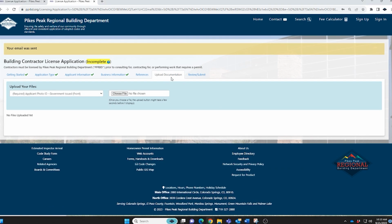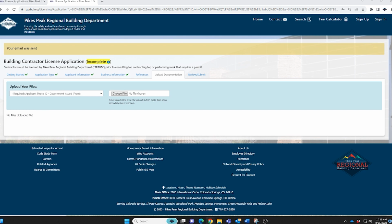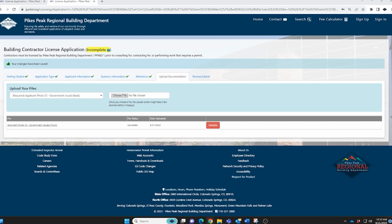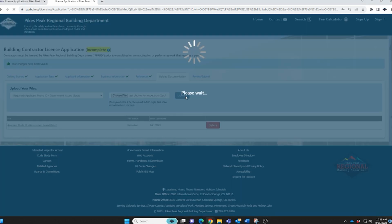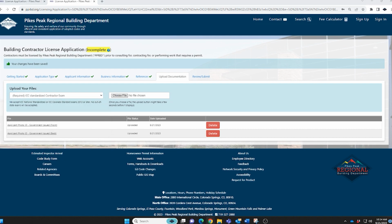Next up is uploading all of the necessary documents like your test results and resume. Make sure you are uploading the correct documents under the correct drop-down. In this instance, we've got a couple of test licenses that we'll show you just for an example. You also want to make sure that you're uploading all of the required documents. If you leave one out, it's only going to delay the application process, and you of course don't want that to happen.